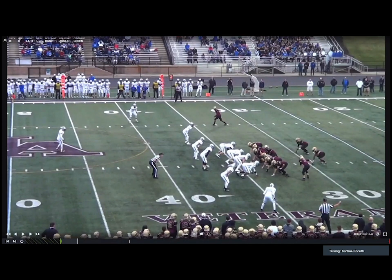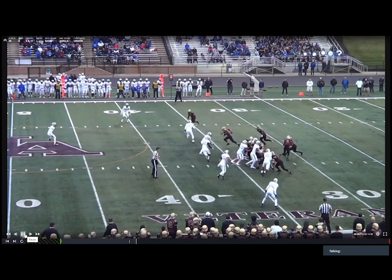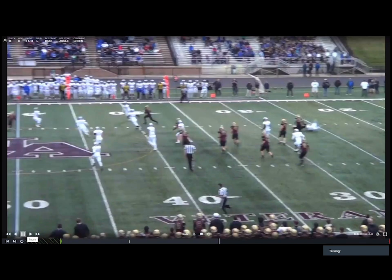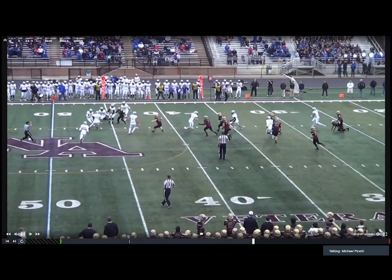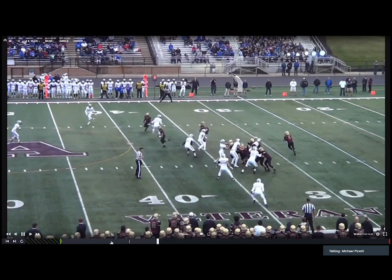So nothing too major, but you can just see our slanting and our angling up front here. Our guys are trying to get across the face to cause havoc. We got enough pressure there. We're able to get an interception. I think this is in the second or first quarter of this game.